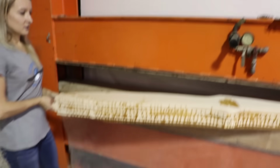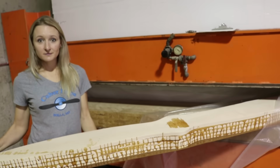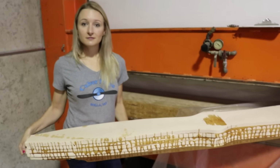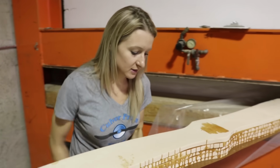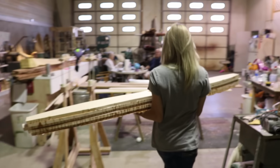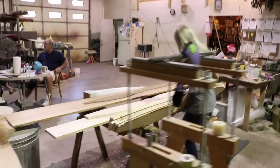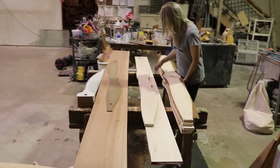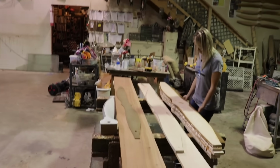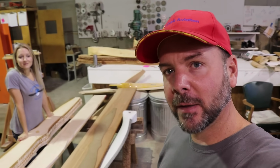And then from here, it's been pressed, all the glue is squished out. What's the next step? I'll take it over here and put it on the sawhorses. Need help with that? Yep. Okay, so after the press, it comes out of the press, bring it back over to the table here.